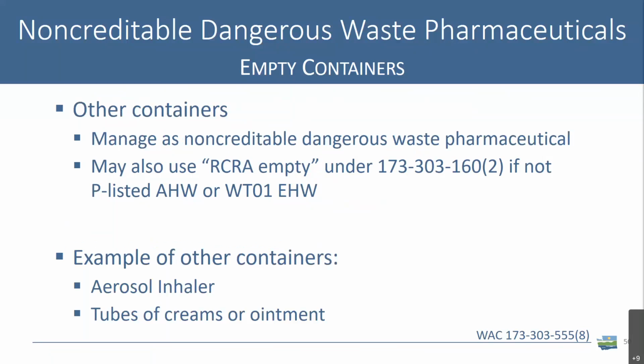For inhalers managed as a pharmaceutical container under 555, they are not considered empty and must be managed as dangerous waste pharmaceuticals. If managed as an aerosol can under 160 sub 2, it is empty when the aerosol inhaler is at atmospheric pressure, same as a standard aerosol can, but it must also meet RCRA empty. It is not empty when there is still propellant and a pressure differential exists.